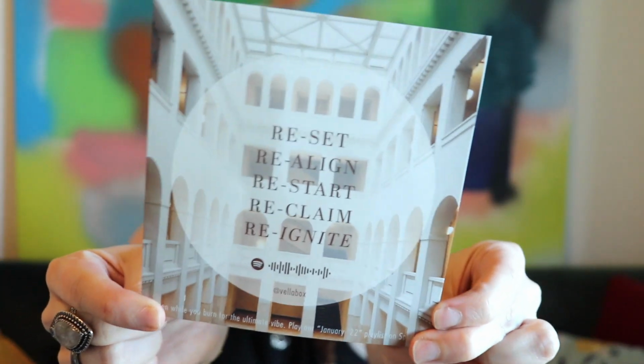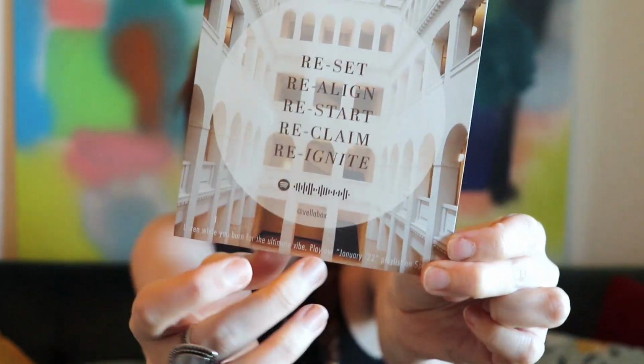That's so cool. I know I'm like such an old lady sometimes in terms of that stuff, but isn't that cool? They have a playlist we can do that with. Listen while you burn. That makes me think of burning something else. Listen while you burn for the ultimate vibe. Oh my god, I can't wait to see what our camera is.